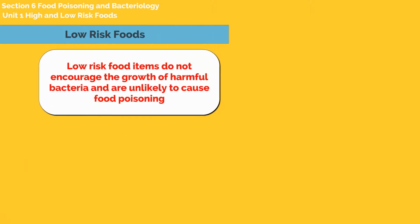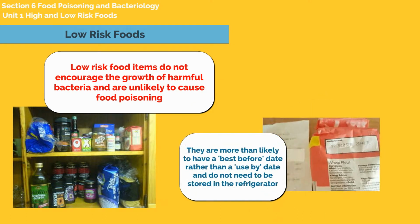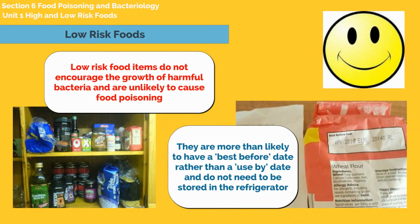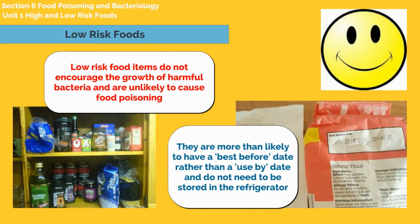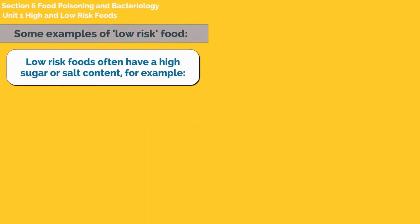Low-risk foods. Low-risk food items do not encourage the growth of harmful bacteria and are unlikely to cause food poisoning. They are more than likely to have a best before date rather than a use by date and do not need to be stored in the refrigerator. Some examples of low-risk food.